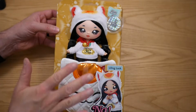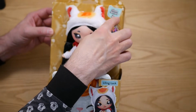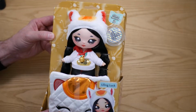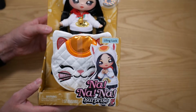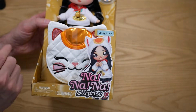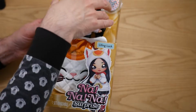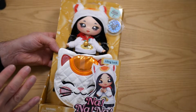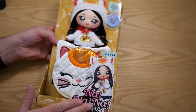So basically, this is the front. This says Glam Series 2 at the top here. I don't know if my camera is focusing. I hope so. So yeah, so it's Glam Series 2. And then at the bottom, we have got an image of her. Here she is, holding her bell. So she has a little bell here. It's so weird being able to sort of touch the doll and see the doll without her being kind of covered up. That's kind of a really odd thing to me. So anyway, that is the image that we have there.